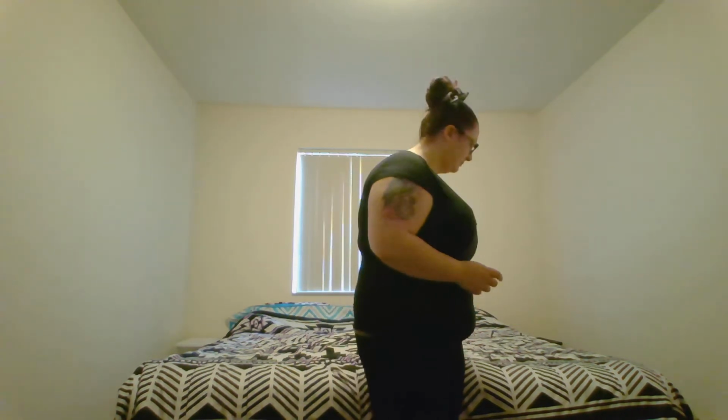Now we'll do abduction and adduction. So for this, you're going to start with your arm straight at your side again, and you're just going to want to lift it up slowly till it's about level with where your shoulder is. Don't go any higher because that can cause a lot more pain. Hold it there for about 5 seconds, and then slowly bring it down again. And you'll want to repeat this a couple times. Just very slowly bringing it up, and then slowly bringing it down, just like that.